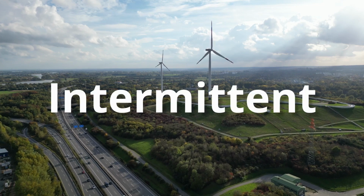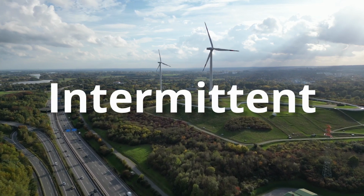Let's switch over to some common concerns about renewable energy. I often hear that renewable sources like solar and wind are intermittent. The sun isn't always shining and the wind isn't always blowing. This raises valid questions about what happens during off-peak periods and how we can ensure a stable energy supply.